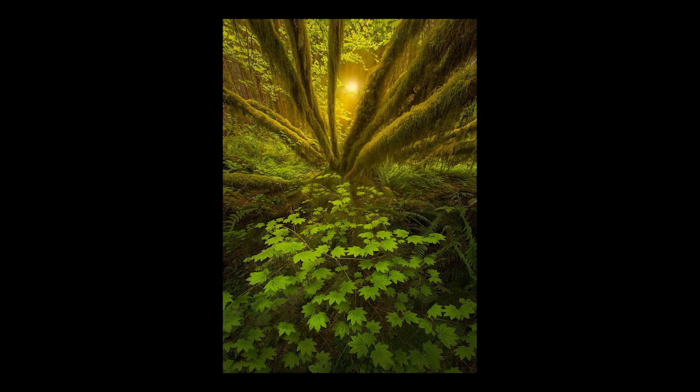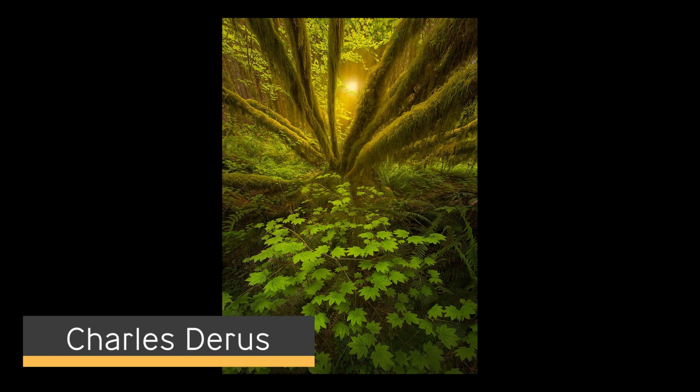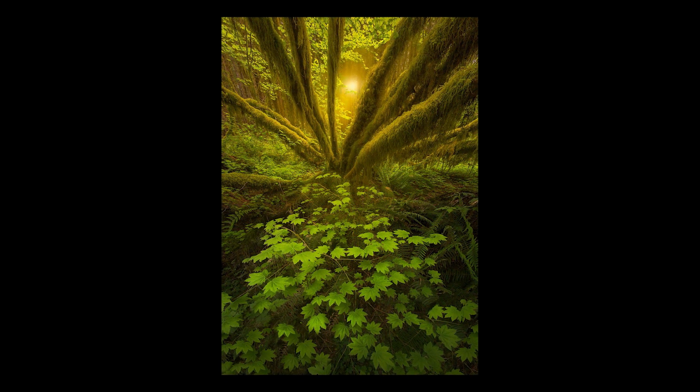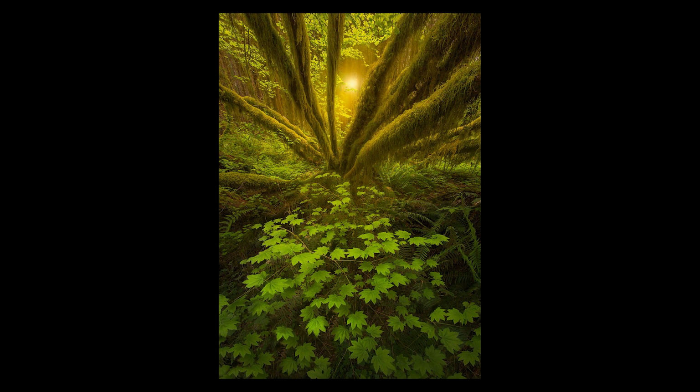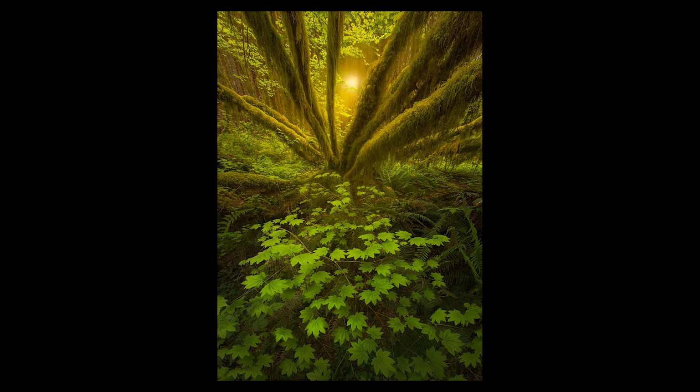And finally, we've got a photo by Charles Derus, or as his friends know him, Chuck. And this is a photo that he took in the Hoh rainforest of Olympic National Park. And I think this is great. I love the overall composition. There's this great foreground leading to this background that's got this dynamic radial shape. And there's a really nice light and glow to the scene.